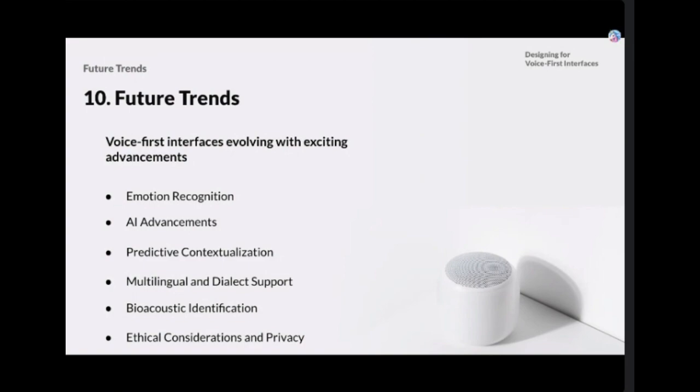As these technologies become more integrated into our daily lives, it is crucial to ensure that the design, the development, and even the deployment of voice first interfaces upholds the highest ethical standards and respects user rights. So we have things like responsible user data usage, preventing bias and discrimination, security and unauthorized access, as part of things to consider when we're talking about ethics or privacy of the users.